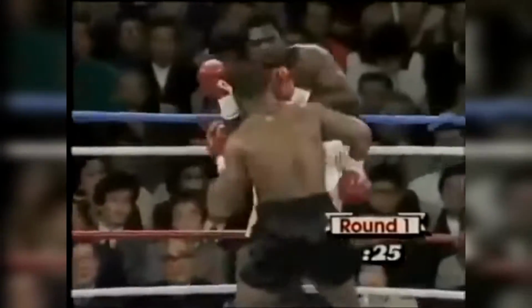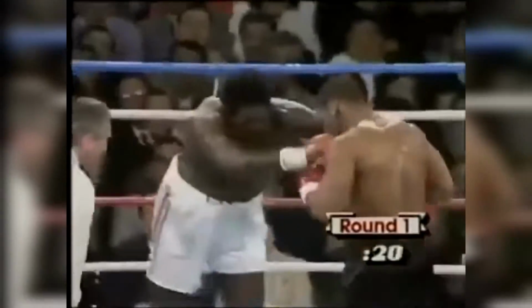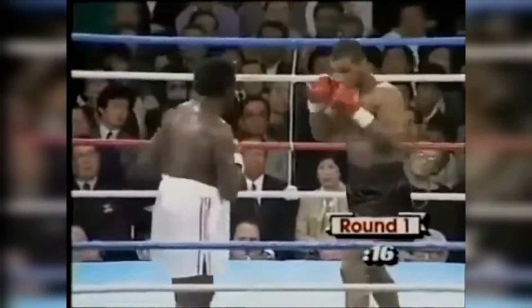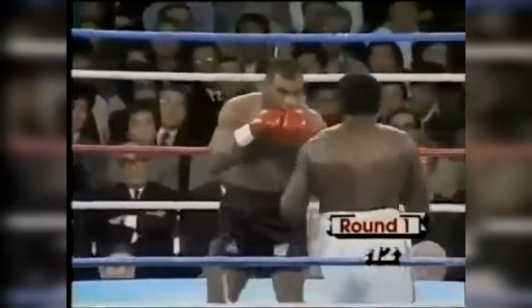Tubbs throwing the uppercut. A lot of people think he will have to be effective with that punch because Tyson comes in constantly. Well, Tyson also lunging with an overhand right there. Move your head. And that's one of the mistakes he makes. Ten seconds to go in round one.